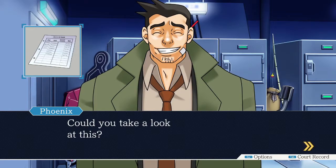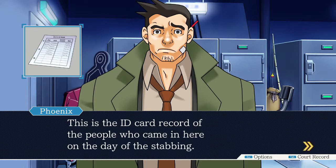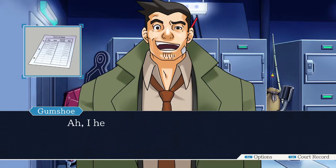Oh, this could work. Yeah, hold on. Yeah, because Phoenix said he wanted to show this to other people who have ID cards. Let's see. Could you take a look at this? This is the ID card record of the people who came in here on the day of the stabbing.